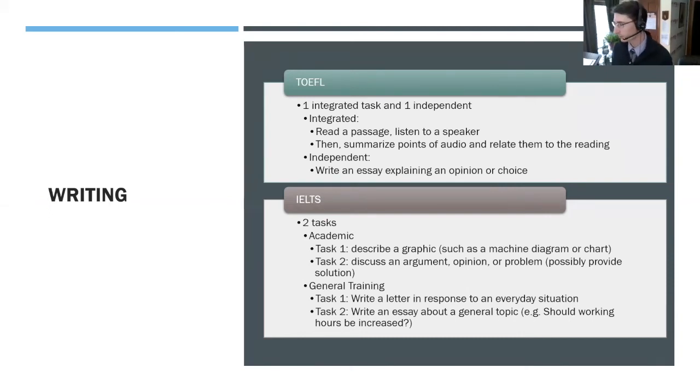Fairly straightforward. In fact, most of the students who are preparing for essays will be preparing with this type. So they'll be writing an essay about some kind of controversial topic, like does advertising for harmful substances like cigarettes and alcohol harm children, and should it be banned in that case, for example?